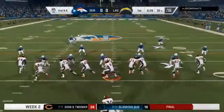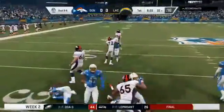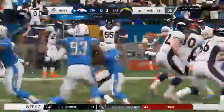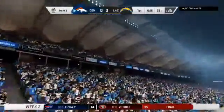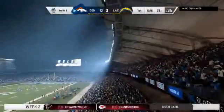Double time. Now the first carry here for Phillip Lindsay. Partner, we know today's NFL is really built around the guy throwing the football. But these short runs still pay dividends because they can take their toll on a defense and add up as the game goes along. You control the clock, you control the ball, and that way you often control the game.